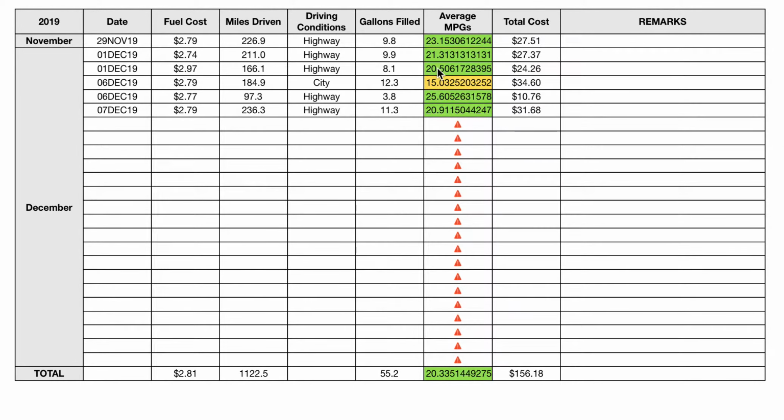And as you see here, the fuel mileage is really great. This one here, December 6th, you can see this is DC traffic. It's all DC traffic. A week's worth in DC, by the way. I hate driving in DC traffic. If anyone's ever driven up there, you know it's just awful.